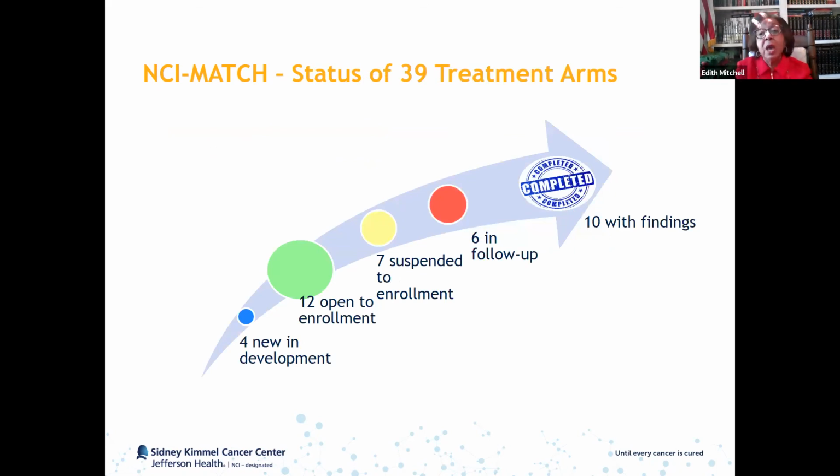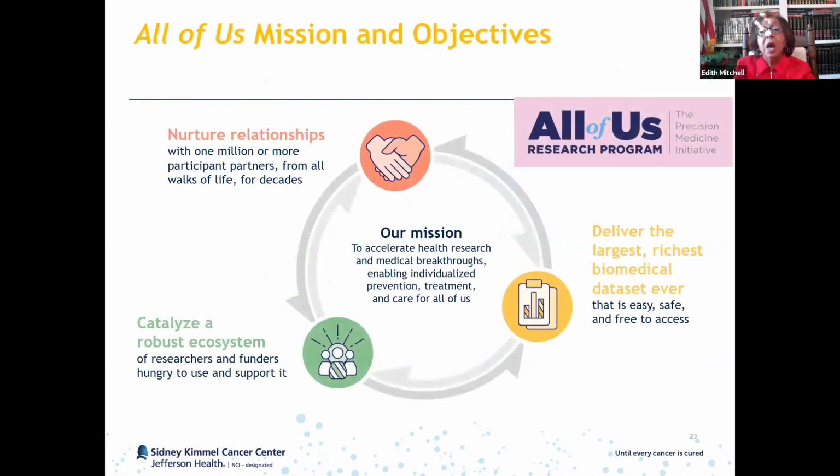And in the MATCH study, there are a total of 39 treatment arms. Some have been completed, others are ongoing, where we're evaluating 39 different treatment arms based on the genomic analysis of the tumor. Another area that I think has tremendous potential in the future, and that is related to the NIH All of Us research program, which has a goal of evaluating over 1 million individuals, one, to determine whether there are diseases that are at risk for an individual patient and how that information can be utilized.